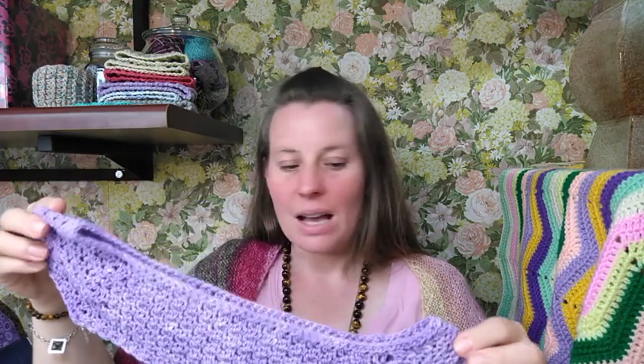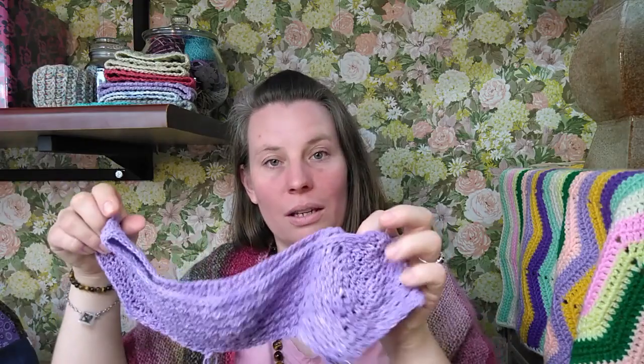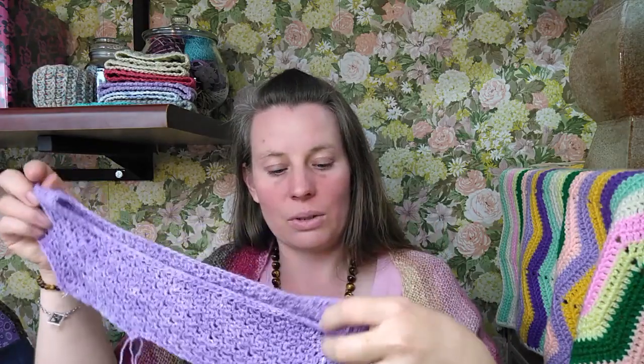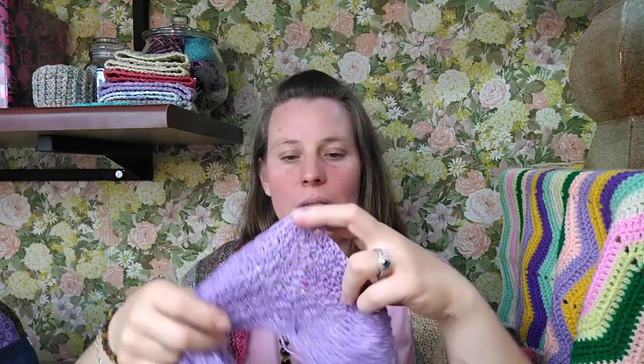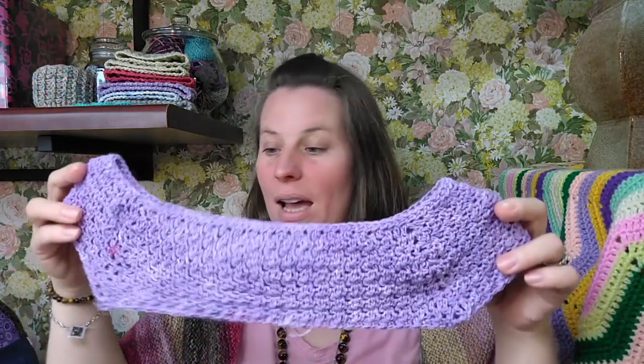I have changed the beginning of the round to one of the raglan increase spots, and I am now turning the work after every row. So I'm working on this side, and when this row is finished, I'll turn the work and work in the other direction. So yes, this is what I have so far.